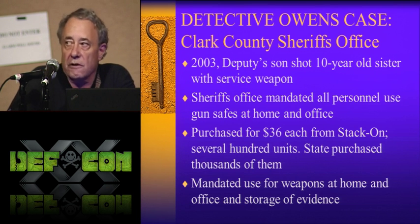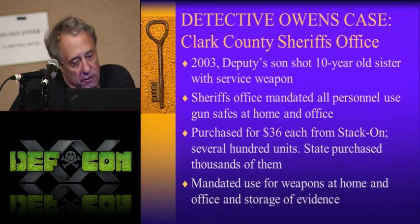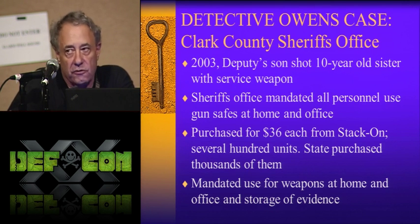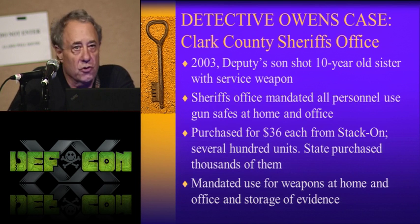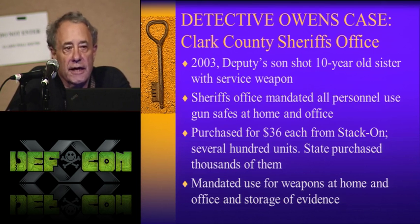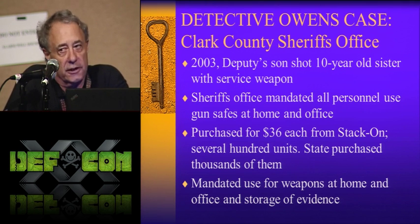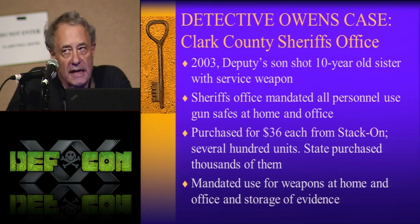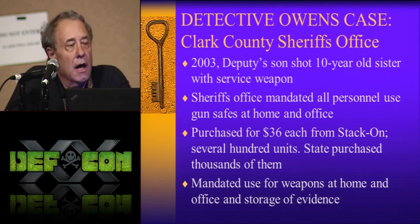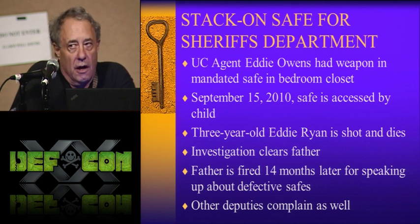The Sheriff's Department in 2003 had another tragedy where a deputy's son shot his 10-year-old sister with a service weapon that he got from his father. So the Sheriff's Department, as they should have, mandated that all personal weapons be in gun safes when they were at home and not on their officers. So the Sheriff's Department purchased 200, ultimately 400 Stack-On safes, $36 apiece. Now, most folks understand you can hardly go to McDonald's for $36, much less buy a safe that provides any level of security. And then the state purchased thousands of them. They store evidence in them, they store weapons. Even TSA, the same folks that certified this, store materials at their TSA checkpoints at the airport. And the Sheriff's Department mandated the use of these safes for all weapons at home.